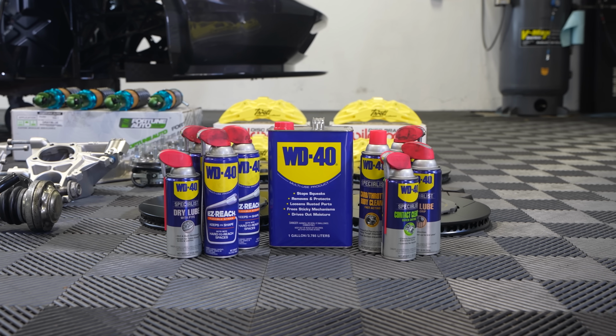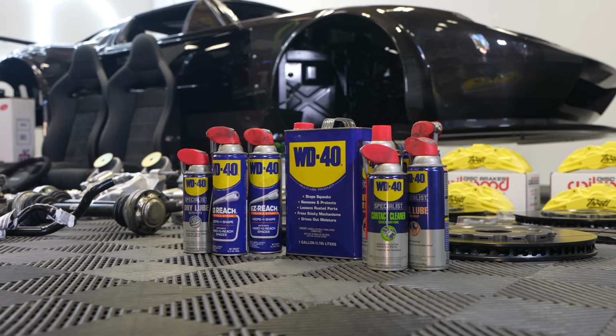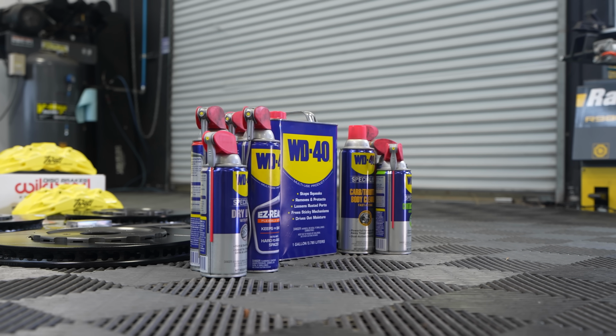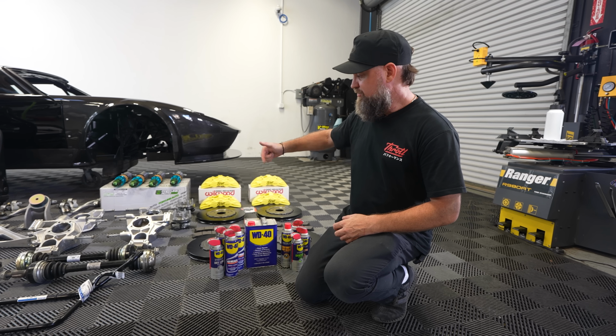And of course, we have a bunch of WD-40 brand products that were sent over. It's really important on this one because we have an aluminum chassis and steel bolts that are going in and out of it. We want to make sure that nothing galls, so we want to make sure we have the proper lubricants in place.